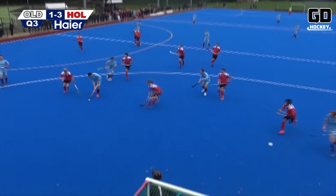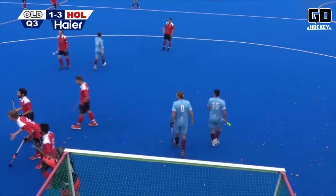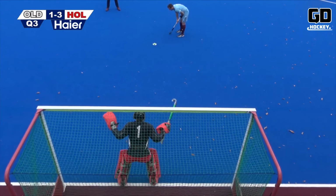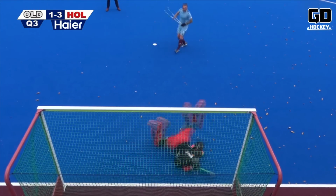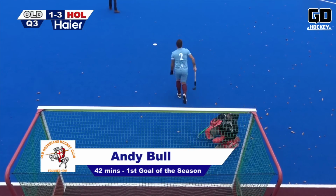Tyndall, was he fouled in the act of shooting? A penalty stroke. This is Andy Bull up against Curtis. Curtis saved one, he can't find the second. Desperately close for the Holcomb keeper, but it's 2-3.